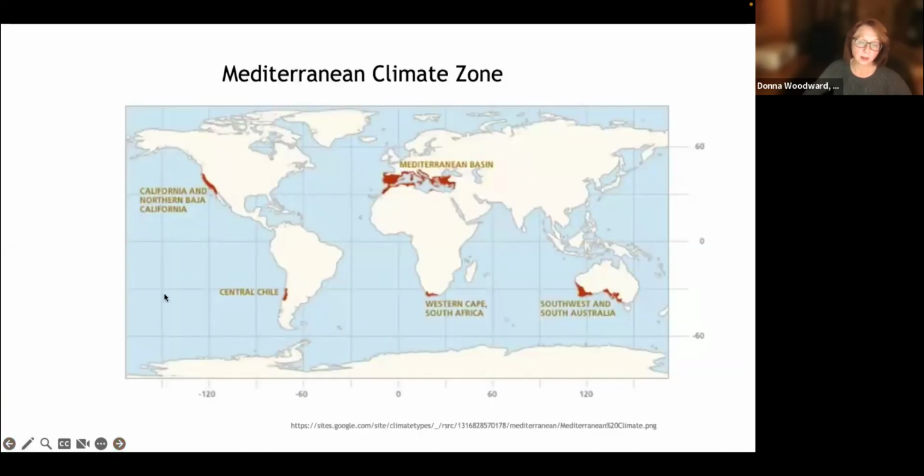A little background about our climate. California is one of the few areas on Earth with a Mediterranean climate. The red areas on this map show where these are. Mediterranean means Middle Earth, and it fits the location of all these areas. They generally lie within 30 to 45 degrees of the equator. You see the equator in the middle of this map. If you go up 30 degrees, you'll encounter the beginning of the Mediterranean areas. And if you go south of the equator 30 degrees, you'll see the same thing.